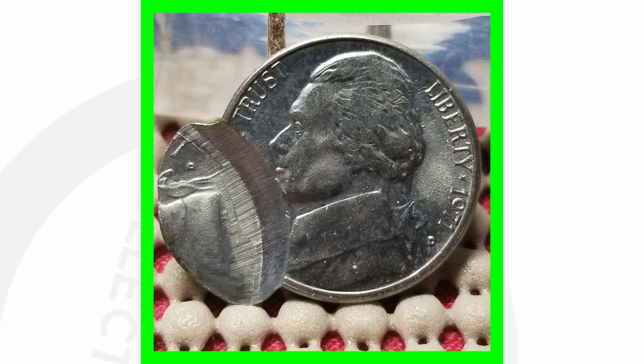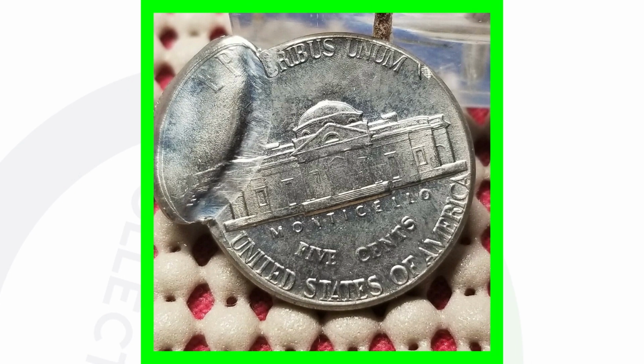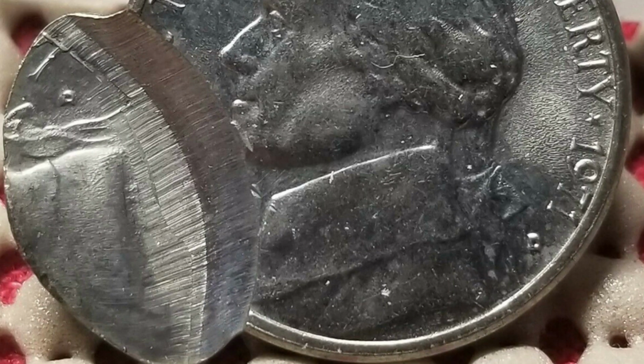Next up is a coin that sold on eBay. I would definitely have this graded if I came across something like this. This is a 1971 error coin, of course, as we can see here in the image displayed. Now, this nickel only sold for around $60. So I would probably have it graded, and it would probably sell for a little more if it was graded and certified.